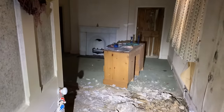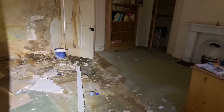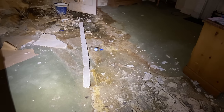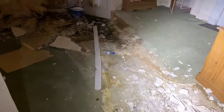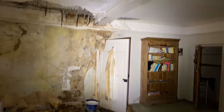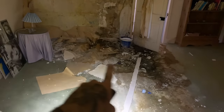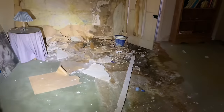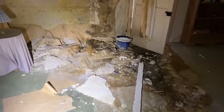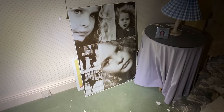Okay, so the first room we come in upstairs. It looks like it could have been a bedroom. We've got some serious water damage here. Some serious water damage. So the room below has actually mirror imaged upstairs. The ceiling is actually dropping in the centre. And I don't know if you can see it, but the floor as well dips down in the centre, then comes back up again. Whoa.